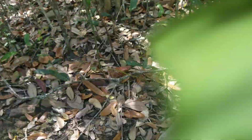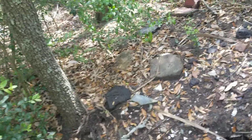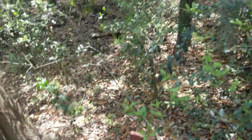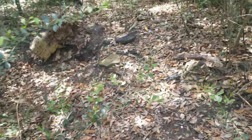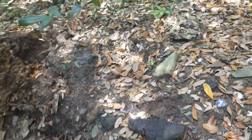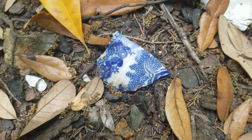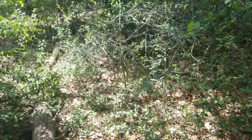But you can look up there on the hill and see things up here. A bottle with the top still on it. Old brick. There's no telling what you can find out here if you just walk around and look. I might have showed this a while ago, but you can see that's a part of a plate of some kind. And people were digging right here. Let's walk right over here and look.